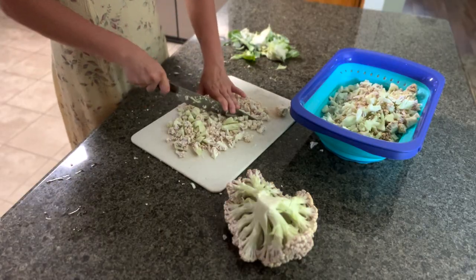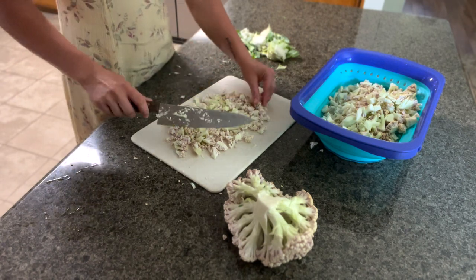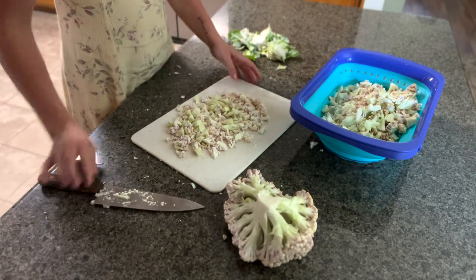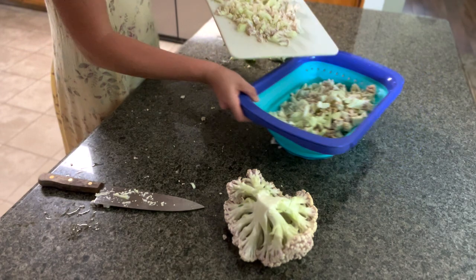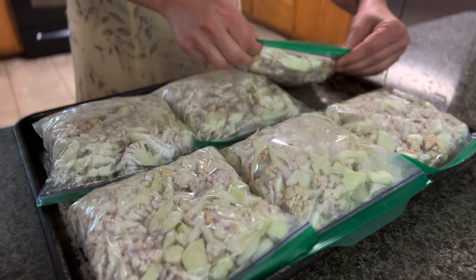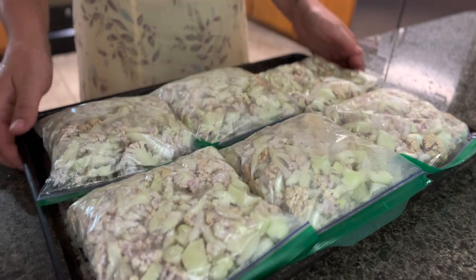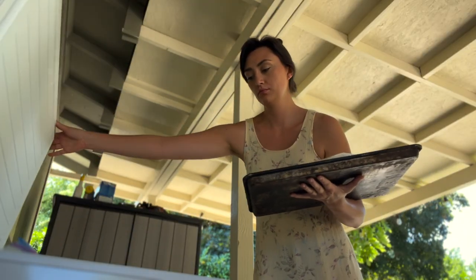I ended up fermenting about half the cauliflower into a salt ferment, and then I did the other half just frozen in small Ziploc bags that I washed and cut up small and put into the freezer to be thrown into soups or stews or random things like that.